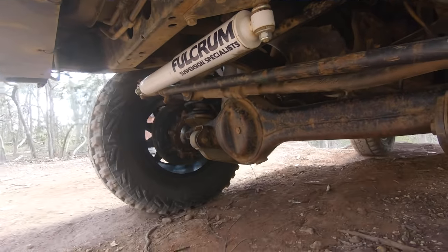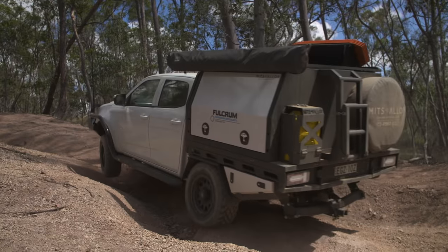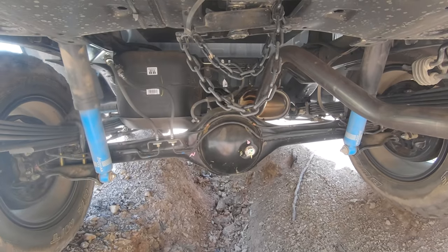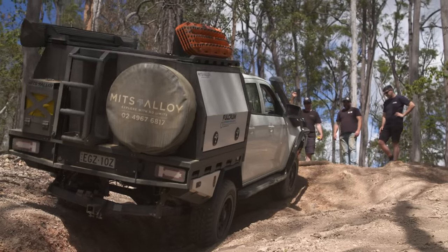Whoa, that did not feel really comfortable. Oh, did it just get really hot in here? I started sweating a lot. Driving a modern IFS vehicle, you soon get used to waving wheels in the air. But so far, D-Max is handling these ruts perfectly.